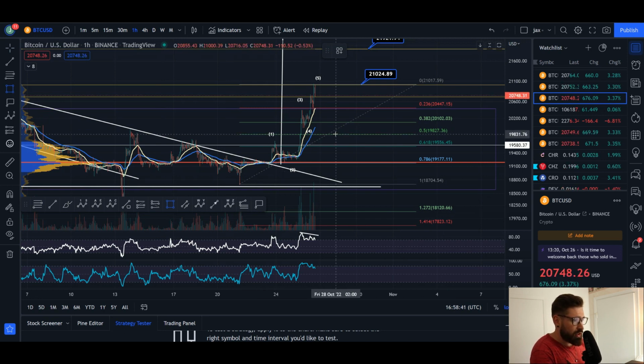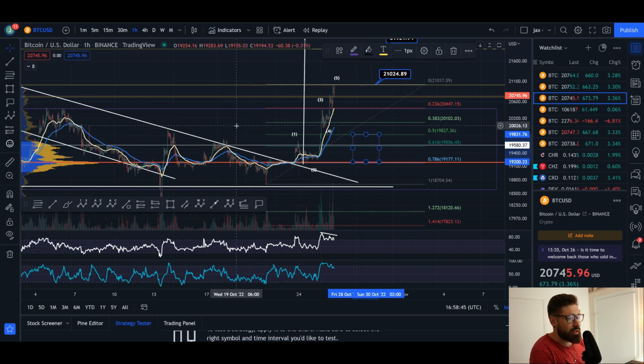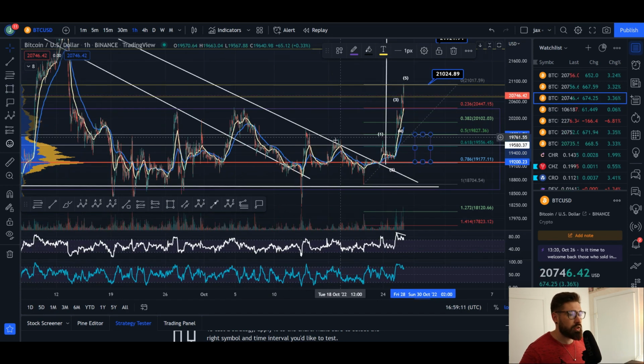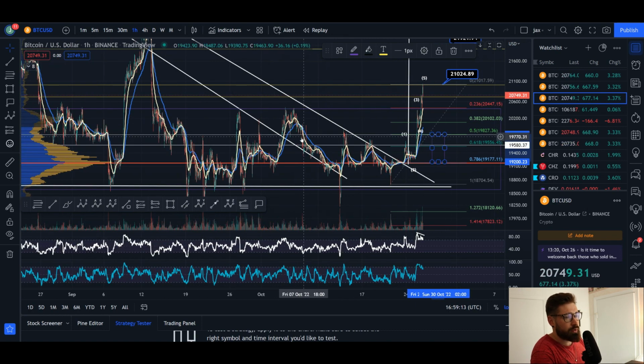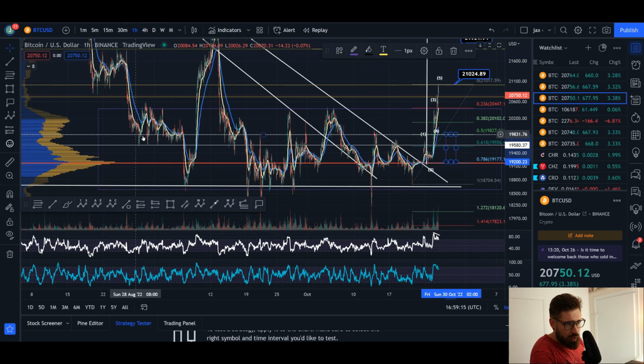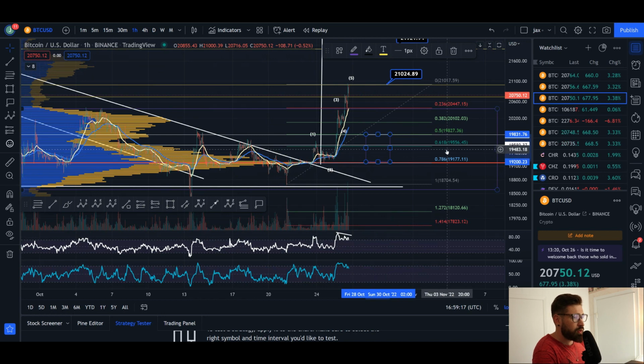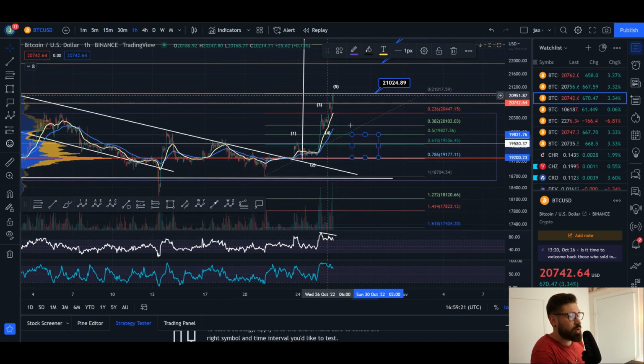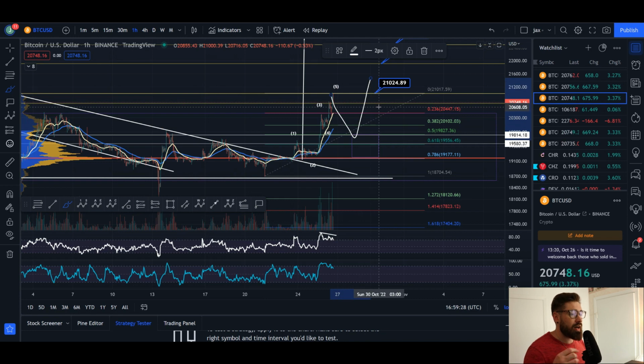The 0.5 is coming in at about 19.8K, which would be a nice level for the price of Bitcoin to bounce off of, as it does line up with previous support. If I drop it in, 19.8 was a significant level. Let's quickly drop in a line here so you can see resistance from this level. We had some resistance here, a lot of support and resistance. So in between 19.5 and 19.8 would be a good range for a wave 2 pullback to see a retracement here for the price of Bitcoin before seeing continuation to the upside.